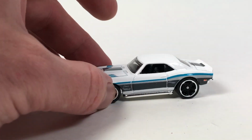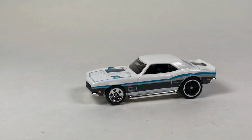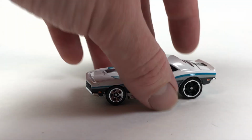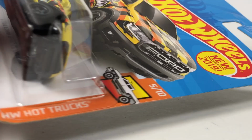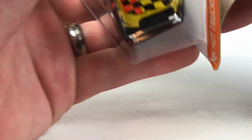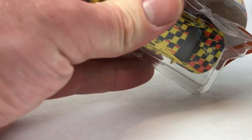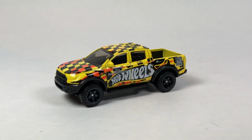So I just think it's a nicely done tooling. I think it's pretty cool. Even with the mixed wheels, I think it looks pretty decent. So there is that. This thing is a new model for 2019. I think it would have been much cooler had they not given it a super busy tampo scheme for its first run.